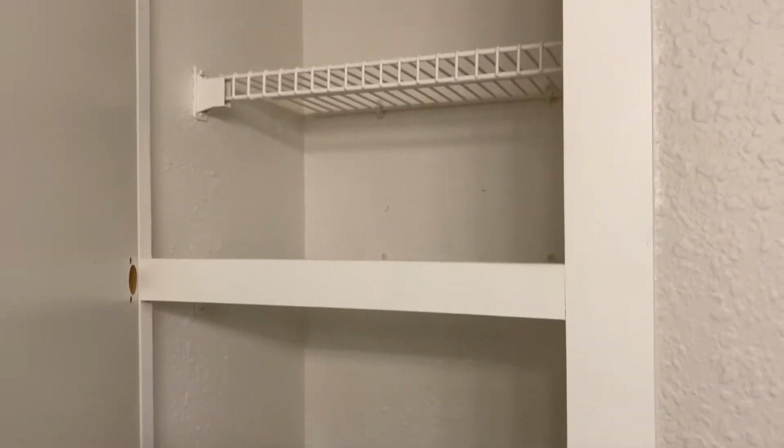So yeah, pretty good shower. I have a full tub. I'm really excited about the tubs. I didn't really have a good functioning tub in my last place, so I'm really excited about being able to take baths in there.